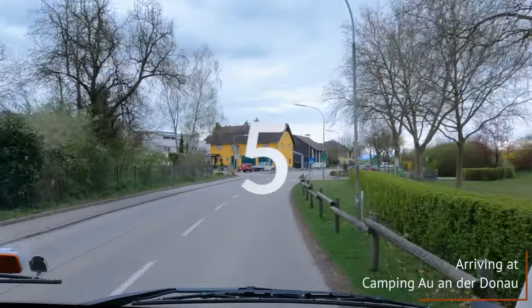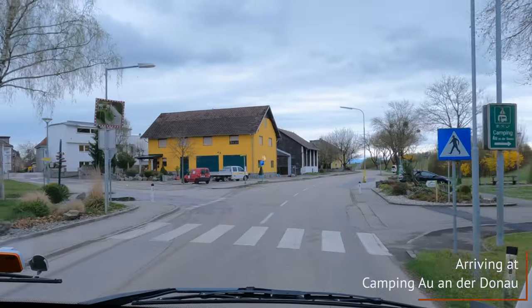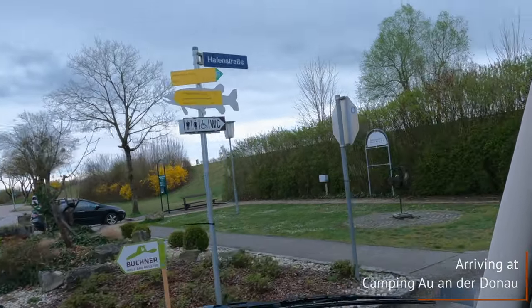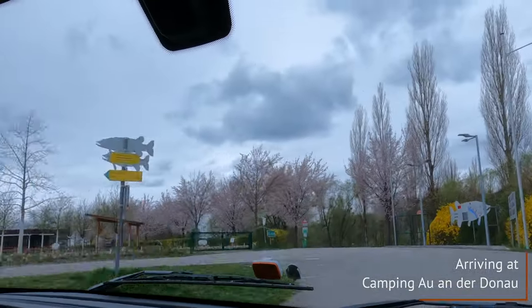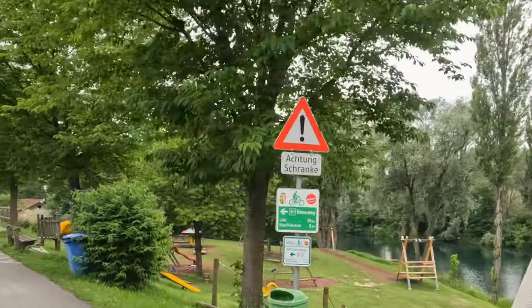At number five, we have one that we've been to on more than one occasion, both in the early spring and summertime. It's Camping Au on Donau. As you can see from this footage, it looks very different between the seasons, but all the facilities were open, modern, and the staff were very welcoming.